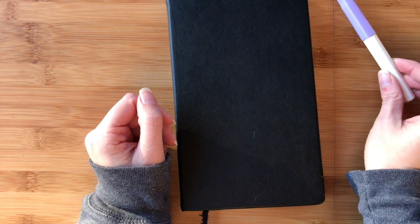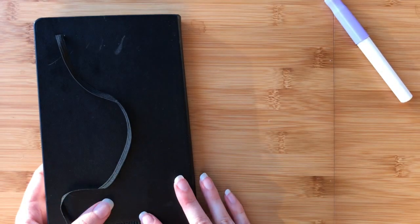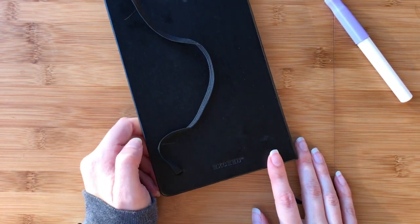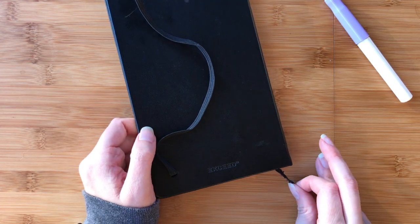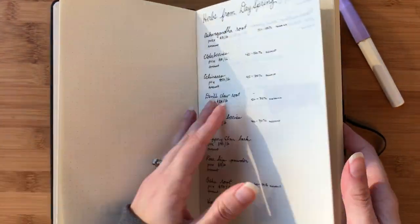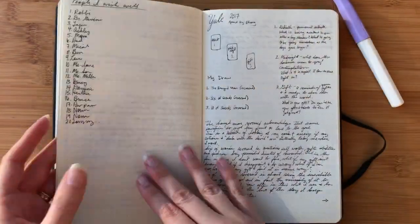But I use this for my tarot journaling, and this is just a cheap Succeed brand. They sell them at Walmart around time for back to school. It's a dot notebook, and I probably won't end up getting this kind of notebook again just because the paper isn't very great. It has a pocket, you see there. So I started with this as sort of a book of shadows. You can see herb stuff, notes on astrology.